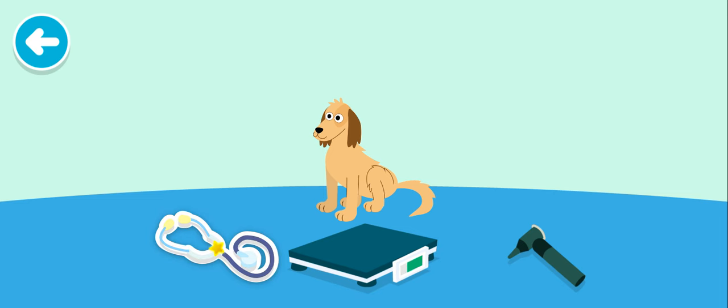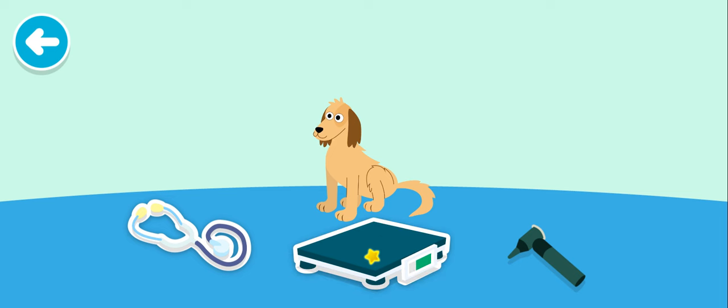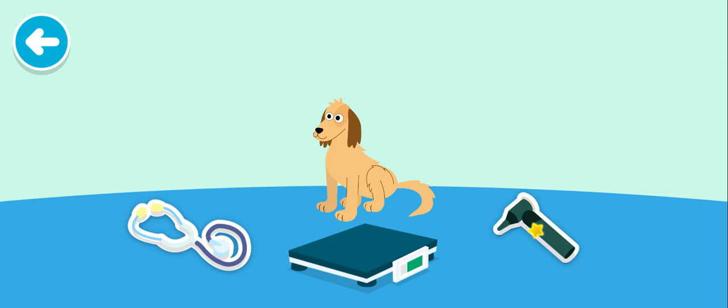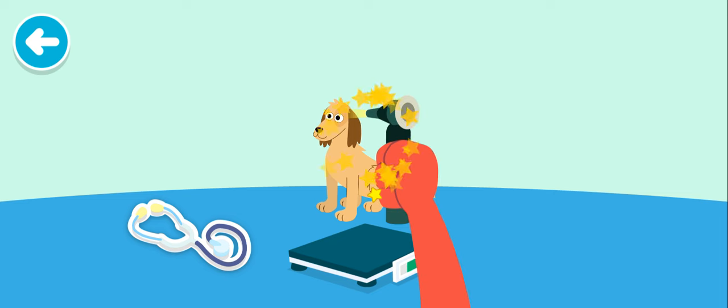The stethoscope lets you listen to the animal's heart. The scale tells you how much the animal weighs. Otoscope lets you check the animal's ears. Our checkup's complete!